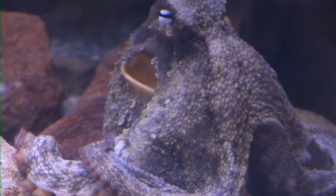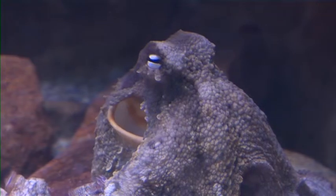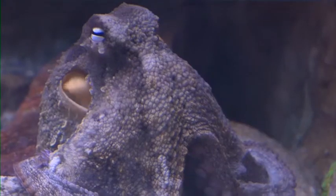And I've heard that they have many hearts. How many hearts do they have? So an octopus has 3 hearts. 3? 2 hearts are geared towards pumping blood through to their gills, and then the 3rd heart pumps the blood around the rest of the body.